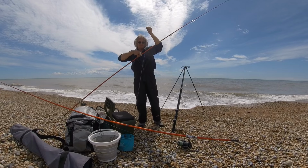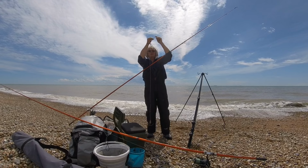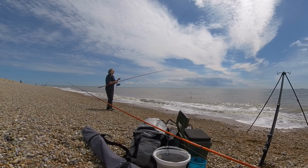I'll also have a few casts really close in, just behind the second breaker, just in case bass are patrolling that area. I would have preferred it if the water was a bit clearer, but this part of Dungeness always seems to be coloured. The current is now running from left to right, so I'm taking that into account from where I'm casting from.